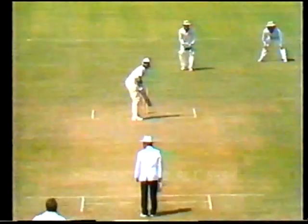Zimbabwe were never really quite in the chase. Well, as some of the Zimbabwe batsmen played, particularly Pycroft and Curran, it was really a seemingly difficult task, and they were unable to get through the Australian medium-pace bowlers, Reid and O'Donnell and Waugh in particular, who bowled a very tight and tidy line. Ultimately, Zimbabwe folded up and Australia were really in the driver's seat.